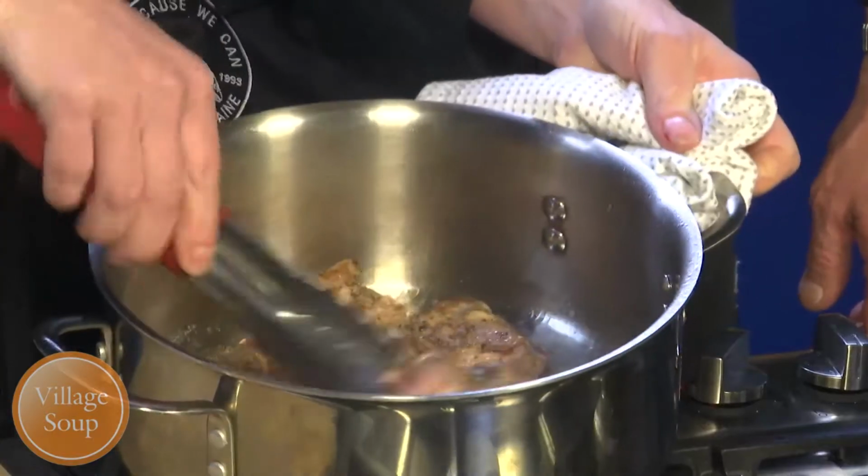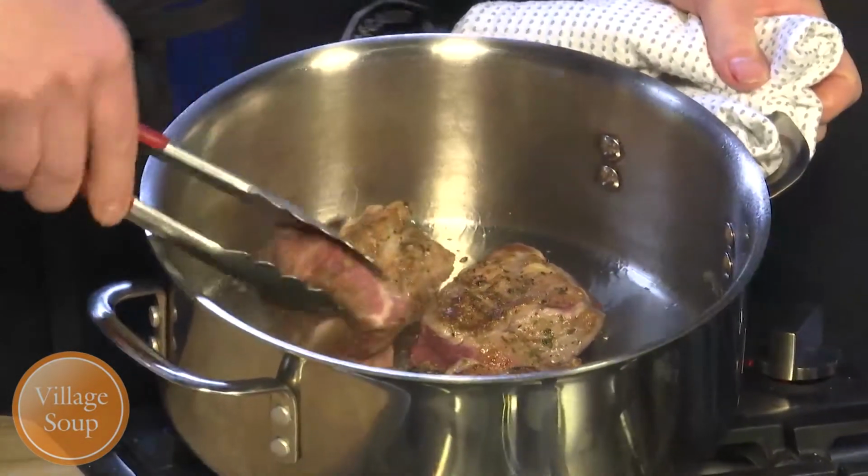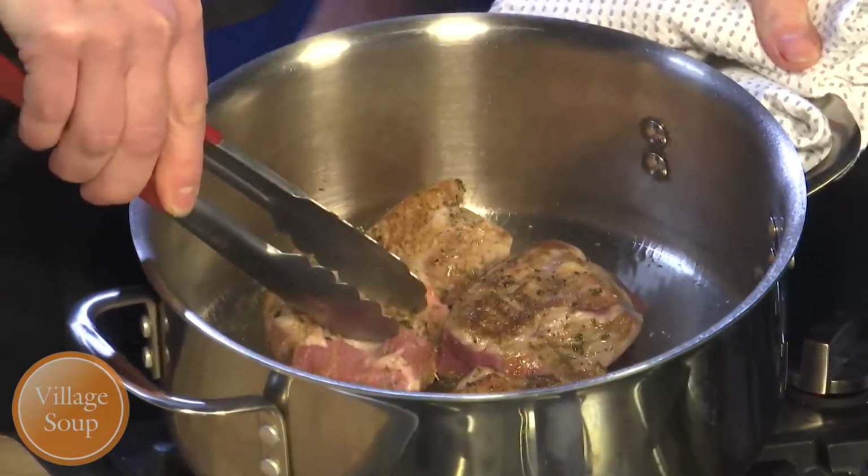And a pork butt is not actually what you might think is a butt. It's actually a pork shoulder. Yes. So I don't know who's in the naming game here, but whatever.